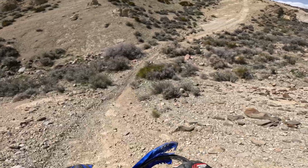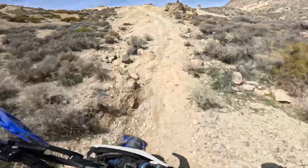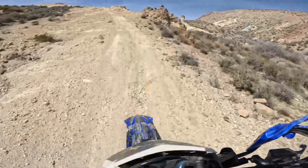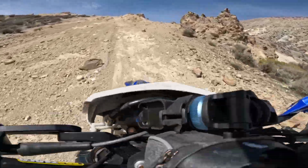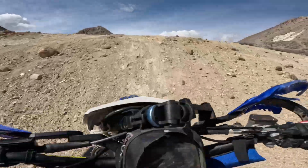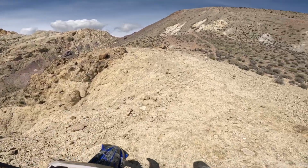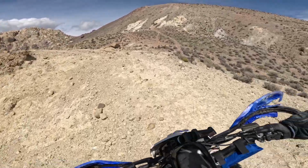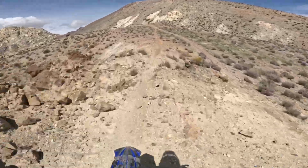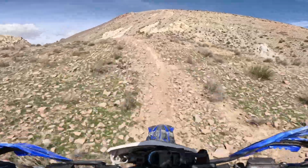My brake line had a hole in it, so I swapped out my brake line with my nephew's 250 brake line, and my brakes were really good. The next day riding, you've got to be careful coming up these hills. Sometimes there's just a cliff on the other side, so you can't be gunning it, sending it off the top of the hill, because there might be nothing on the other side.